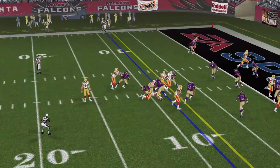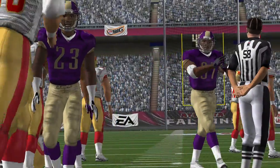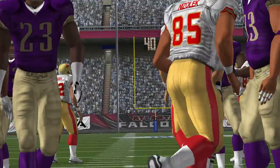And off to the tailback. He just unloaded on him. Good play call that time as they pick up a first down on the delayed handoff.